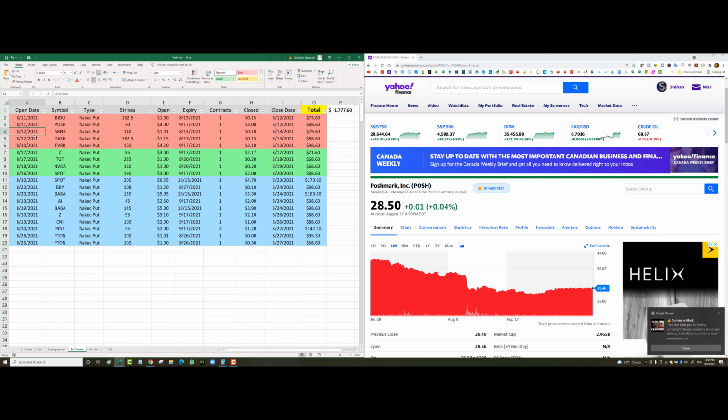Next here, we've got Airbnb. So this is a naked put as well. Airbnb 140 strike. So this is an earnings trade. So opened on August 12, closed August 13. It had an expiry of August 13. So he collected $1.01, closed it for 10 cents.